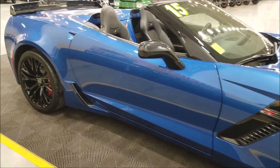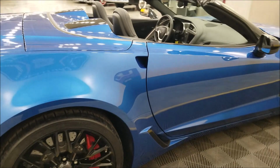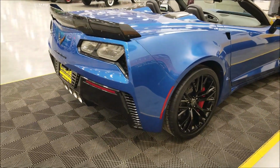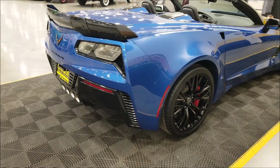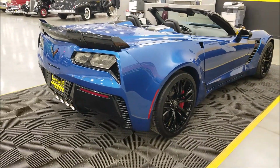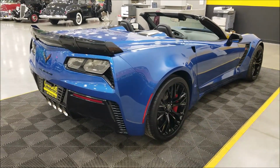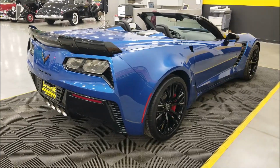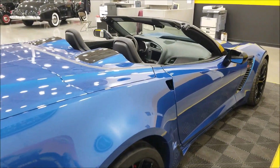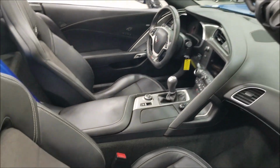Now, I mentioned 3LZ package. This car is going to have 19-inch wheels in the front, 20-inch in the rear. It's going to have magnetic ride control, specific stabilizer bars and unique springs, the standard electronic limited slip differential, dry sump oiling system, and active exhaust. I mentioned the 7-speed manual transmission. It's going to have the Chevy MyLink system. That 3LZ also has navigation, the leather instrument panel, and also leather on the door and center console.